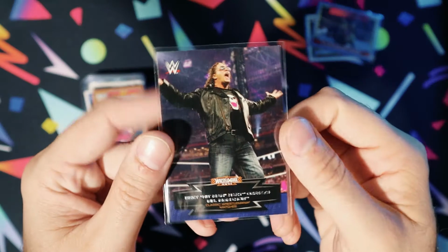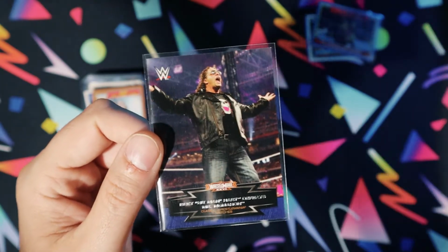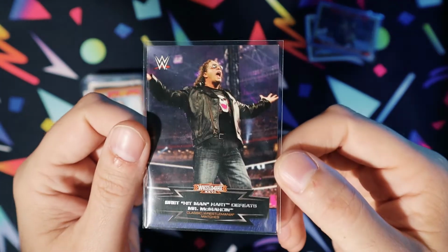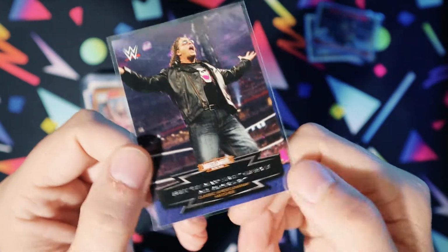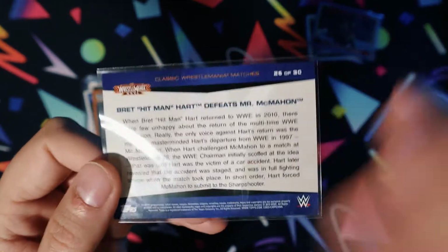All right, we also have 2015. I believe this is Road to WrestleMania, with Bret Hart returned here. Love this image. You got the silver lettering down here. Just a great card. And then the description.